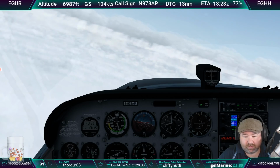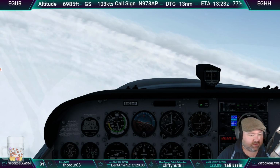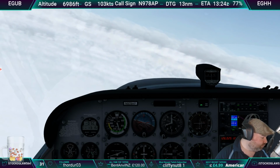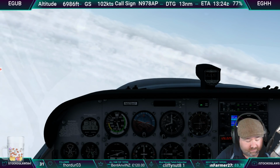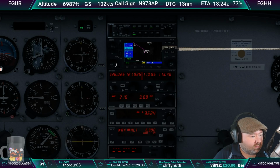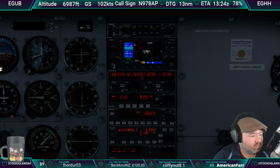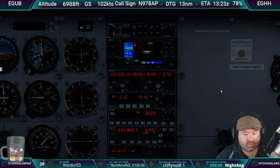It's not even asking us to do a Bournemouth approach, is it? We're still at EGUB Tower. So let's go to Bournemouth approach at 119.475. 119.475. Here. Four 75. There you go.